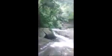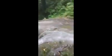So I'm here at the Lower Bocawina Waterfall. I climbed to the top. This is how it looks. It's surely a sight of beauty. We have people bathing down there. At this point, I'll be heading down to check out everything down there.